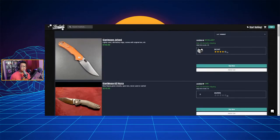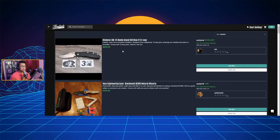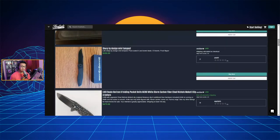Absolutely insane. I go to the buy section, which you can do. You can list your knives that you want to sell with a fancy camera. I've done everything on my phone. When you hit buy, the new things that people have listed, you see this free US shipping thing. There are people that put stuff on here in excellent, like new in box condition. Look at this Vero Engineering Axon Black for $100. You've got a Hinderer XM24 Bowie and a Spyderco Native for 500 bucks. Just a bunch that can spark your appetite, dude.